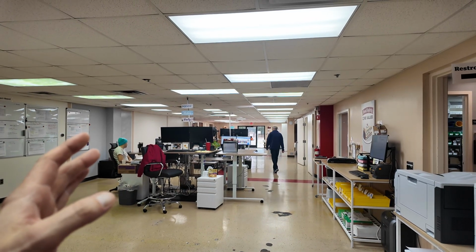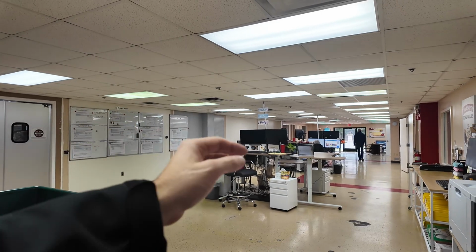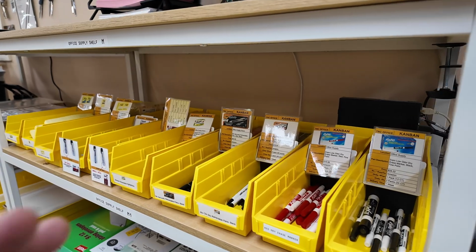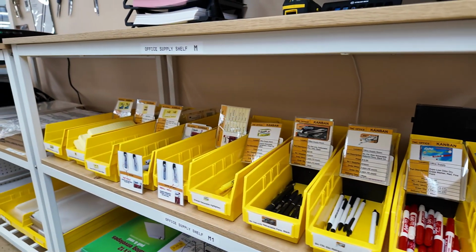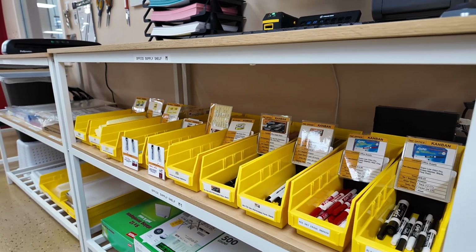For them, lean actually carried over into the office. What we're looking at is their office space, where they've actually removed all the offices. Now it's wide open space instead of individual silos. Another great example, all of their supplies in their office are on Kanban with a 2-bin, and that is fantastic, making sure that everything is there and never running out.